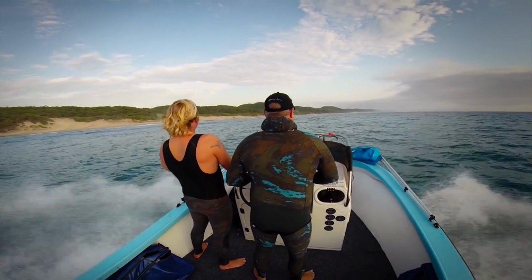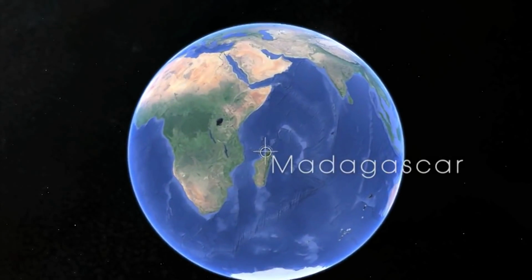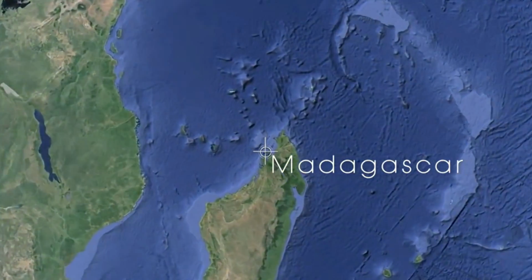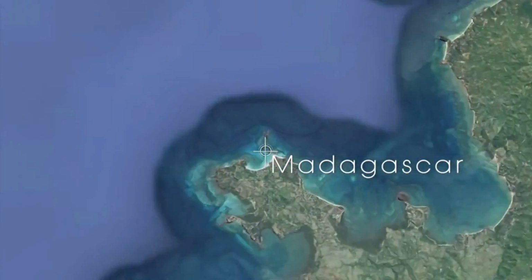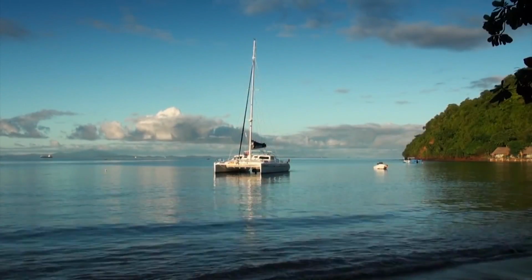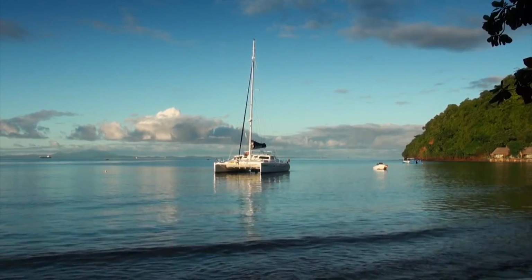A short time ago, Chris went out to scout some new areas for us to test gear. We needed a spot where we could really push the gear to the limits. Chris chose Madagascar with the aim of hunting big donkeys and marlin in that area.